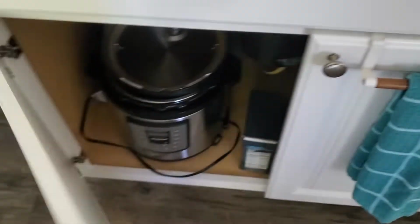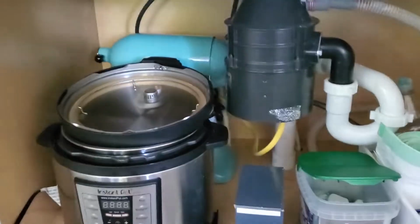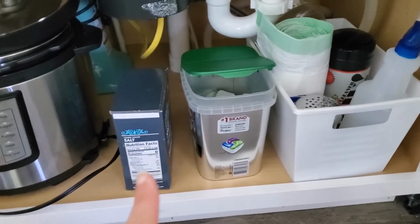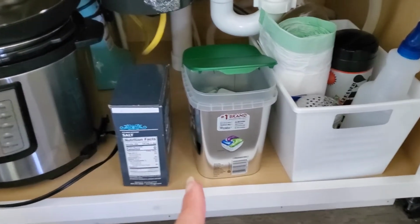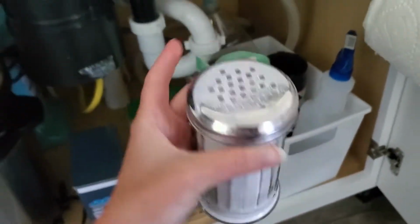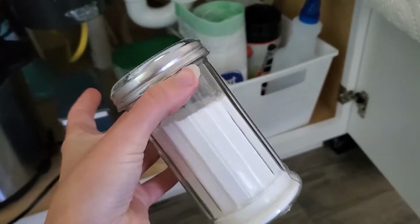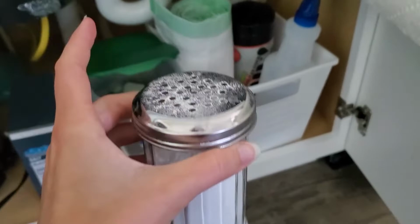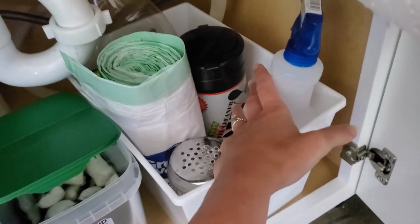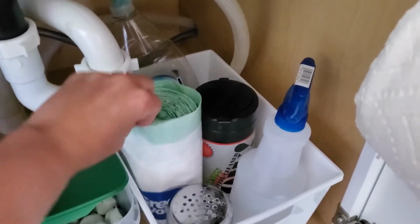Then down here under the sink, this is where I have to store some of my appliances. So I put the KitchenAid back there because I use it less than the Instant Pot. And then I just have salt for when I'm cleaning my cast iron pan, the dish detergent, and then I love this little bin. I got this little shaker at the dollar store, and this is baking soda. I use baking soda to clean the sink. It gets so many stains out, and I just have it in here now with some vinegar, and these are stainless steel wipes, and then I have some sponges and Dawn, and then the trash bags.